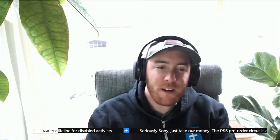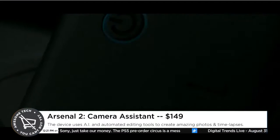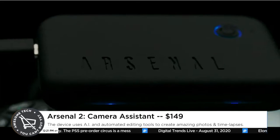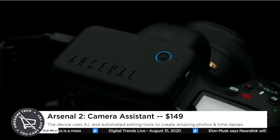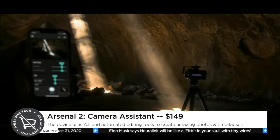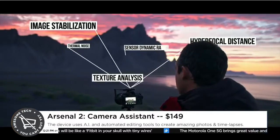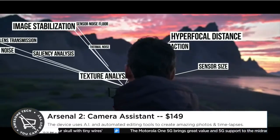Let's talk about this Arsenal 2 thing, this little camera add-on. So this thing basically gives your DSLR an AI brain. And what I mean by that is, you know how your cell phone doesn't necessarily have the best camera on it, but it compensates by doing all kinds of software processing and color correction and focus and all of this stuff. That all happens in software. It's not actually your camera doing that. It's not like you're adjusting the aperture and all of that stuff.